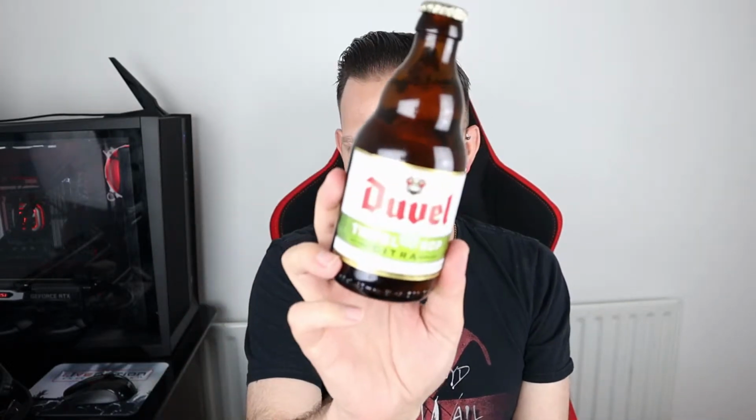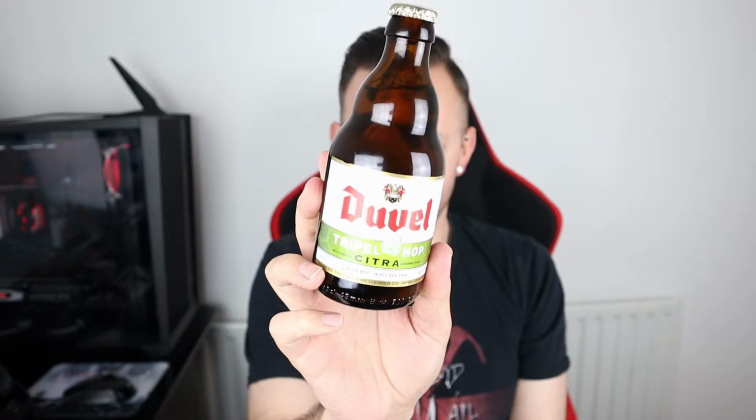Tonight we are going for something I've seen on the shelves millions of times, never picked up, for no real reason other than that, well, I just didn't. The beer apparently has been voted the best triple hop ever. Is that the case? We'll find out. The beer in question is Duvel Tripel Hop Citra, and it is a triple hopped beer. Apparently the best ever, voted that way too. I didn't vote, so maybe it's not. Who knows? Did everyone vote? We'll take it with a pinch of salt.